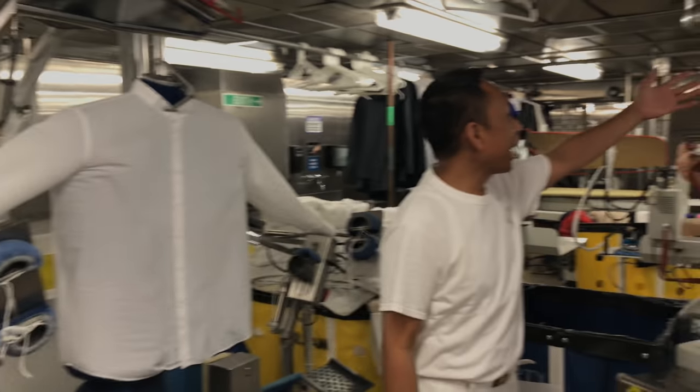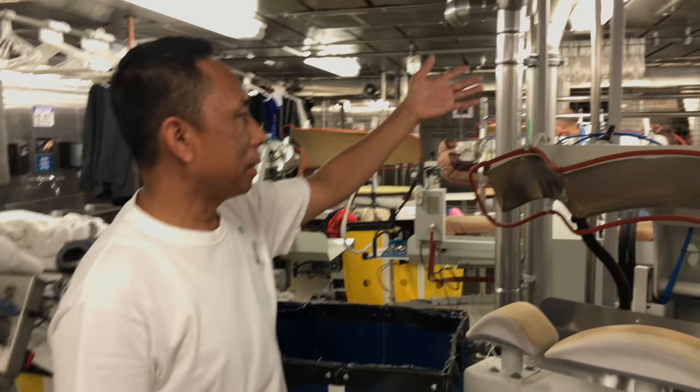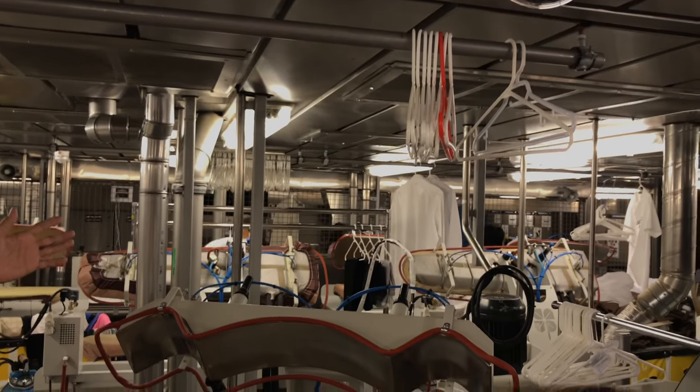Okay, coming. We have two persons standing by, one for flat ironing and the other one for stiff ironing. So we have flat already.